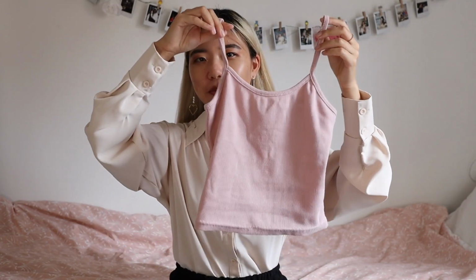Next is this super cute pink cami, which comes in a lot of different colours. It's one size, so it's quite stretchy, but I wouldn't say it's super stretchy. If you have a large chest, I don't recommend it because it will be really tight around here. Sometimes I get that struggle as well. There was one time I was trying to pull it off and I broke the threads here, so I need to fix that. The material for this pink one is really good.